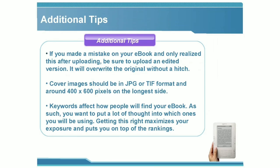Additional tips. If you made a mistake on your ebook and only realize this after uploading, be sure to upload an edited version. It will overwrite the original without a hitch. Cover images should be in JPG or TIF format and around 400 by 600 pixels on the longest side.